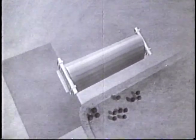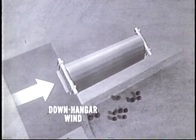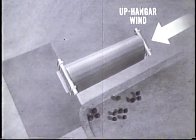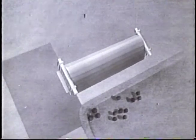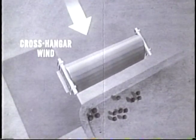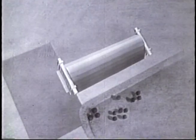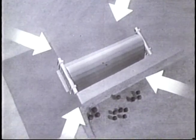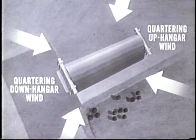There are three basic winds that we are concerned with. The down hangar wind, which blows toward the operating end of the hangar. The up hangar wind, which blows toward the non-operating end of the hangar. The cross hangar wind, which blows toward either side of the hangar. In addition, there are quartering winds. There are the quartering downhangar winds and the quartering uphangar winds.